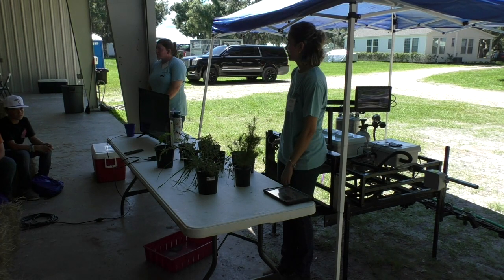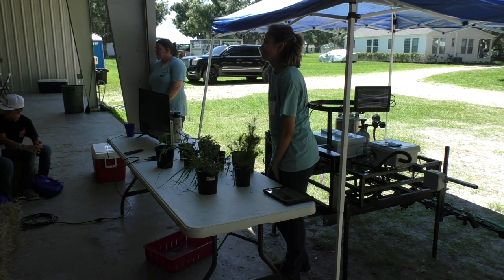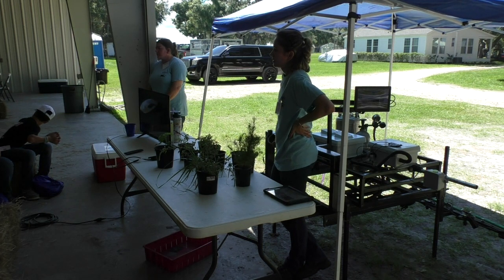One more. Nobody has another question? Just, I know the goal is to have reduced herbicide usage. Is there an average reduction that you have so far, or does it vary by field?